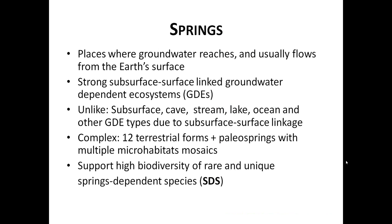To refresh our memory, springs are places where groundwater reaches and usually flows from the Earth's surface. These are ecosystems with strong subsurface-to-surface linkage, and therefore they're often called groundwater-dependent ecosystems, but unlike other GDEs, such as caves, streams, lakes, oceans, the springs are ecosystems that are very strongly linked to the surface, and that's what gives them their unique characteristics.